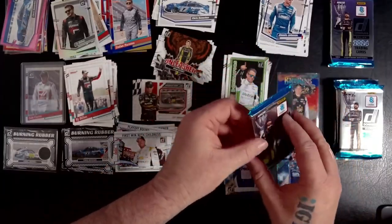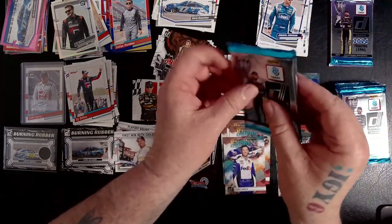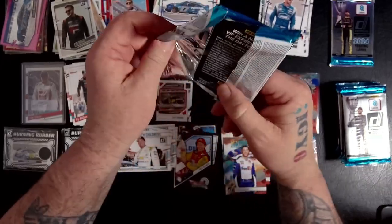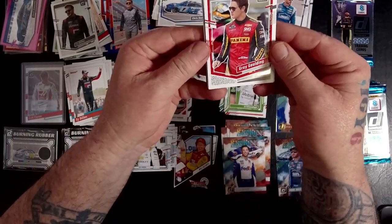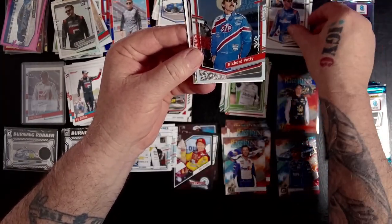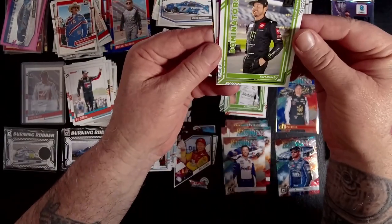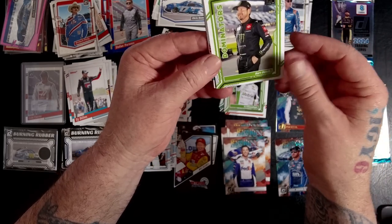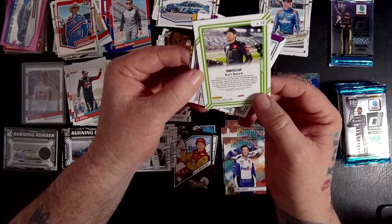Okay, another thick pack, so maybe we've got three. Interesting. Greg Gording. Eric Jones, come on with an SVG. Richard Petty on the Optic. Kurt Busch. Is that a brother? I don't know. Is it?